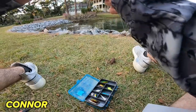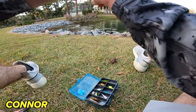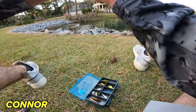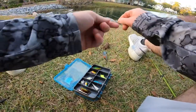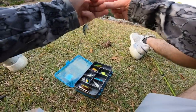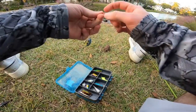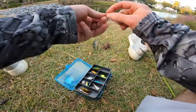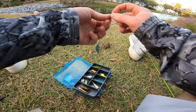Well, we ran the life of that jerkbait a little short there, but we are going to tie back on this little Strike King crankbait. I think this one will be a good option. I'm kind of bummed out though about that jerkbait. That thing had the best action. I don't know how the bill got broke off. I honestly think I might have hit it on the rocks when I was trying to get that fish up, but that's all right. We got a lot more micro baits and a lot more fish to catch.